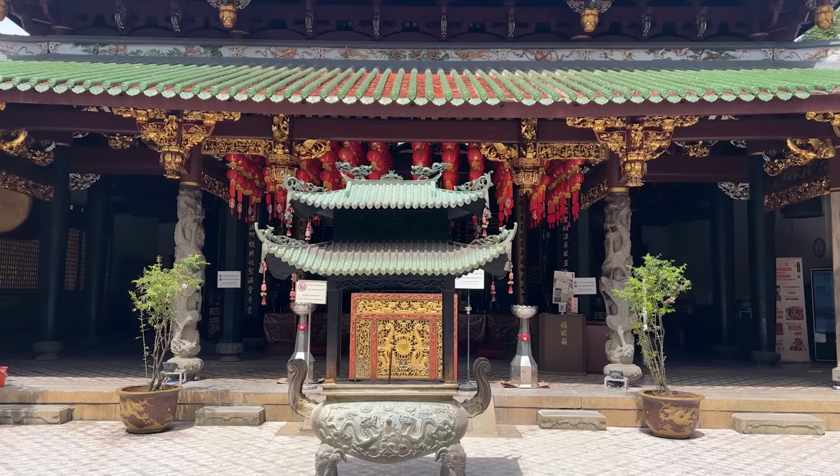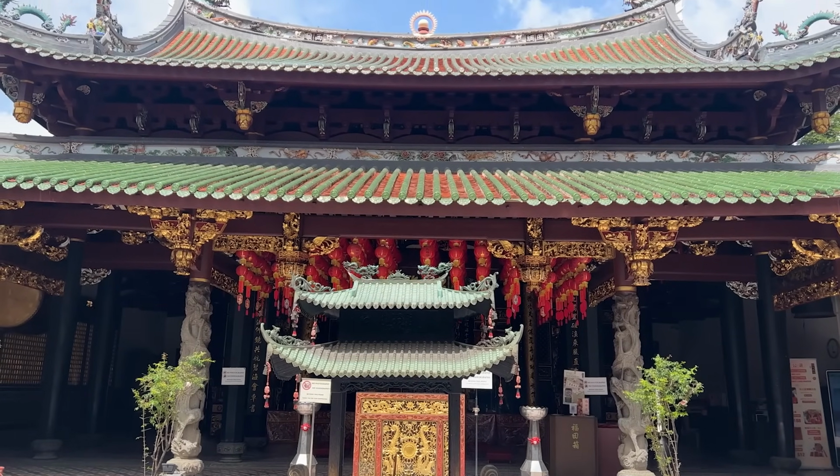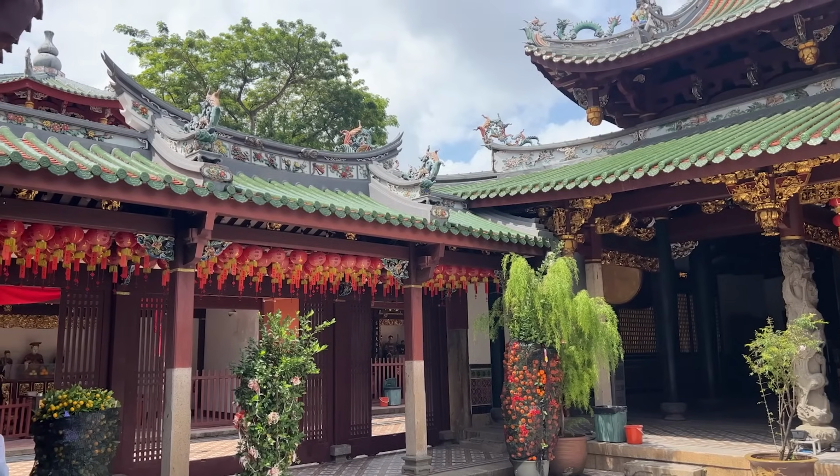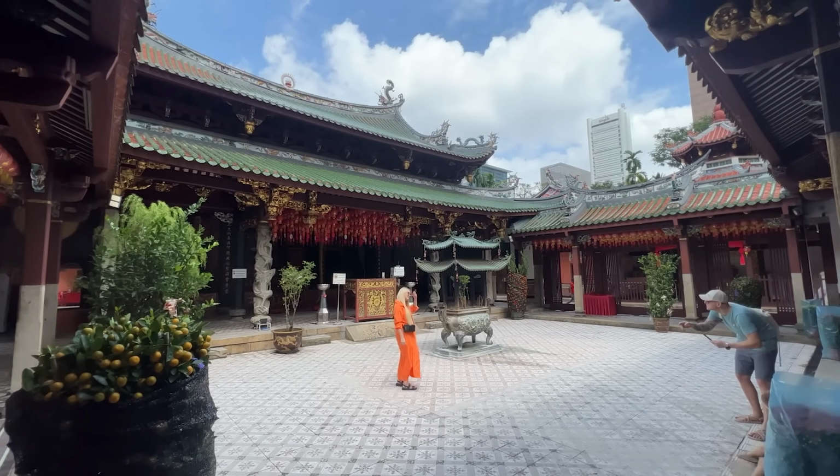This is Singapore's oldest Chinese temple. It was built in 1852 or something. It's called Tiong Bahru Temple. It's really beautiful, so I suggest you take a peek inside. It is a stunning Chinese temple.